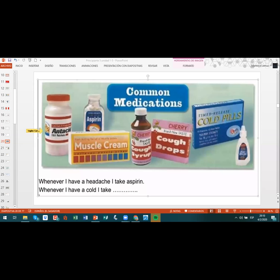Antacid. Aspirin. Muscle cream. Cough syrup. Cough drops.